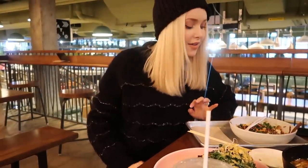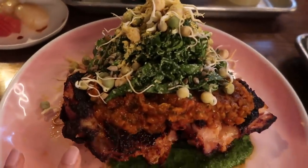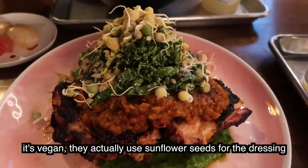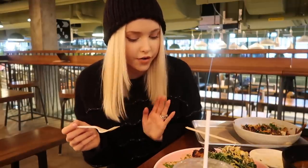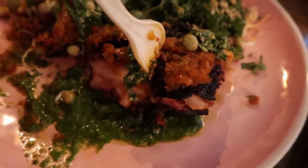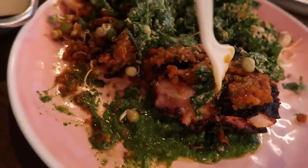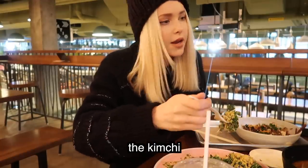This is everything. We are all huge fans of the Kale Caesar. Is that this one? Yes, it's vegan. They actually use sunflower seeds to make the dressing. Oh my god. That is the juiciest chicken I've ever had. And there's so many flavors because of the kimchi and this. Like this charred outside crispiness, juicy, moist inside. So many flavors with the kimchi. So good. Met very well. Yeah, I didn't expect that.